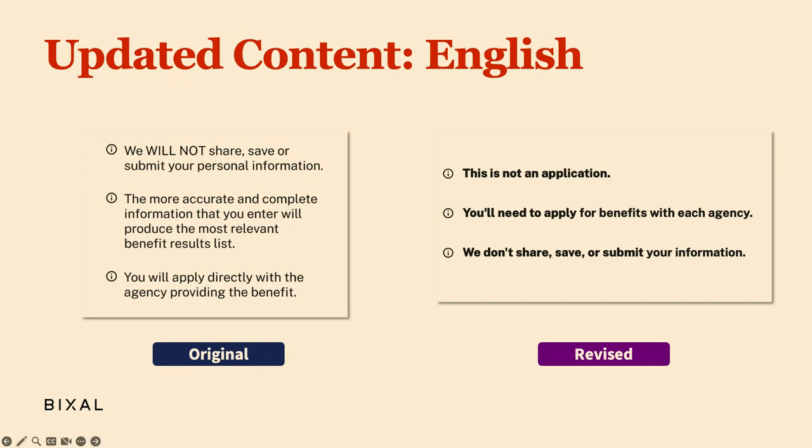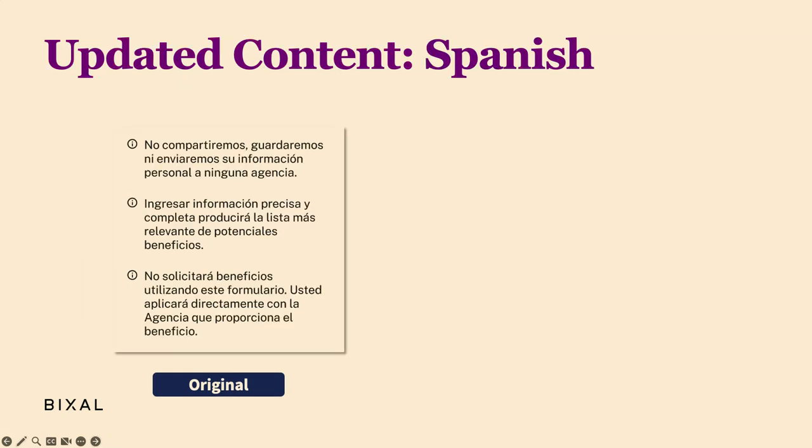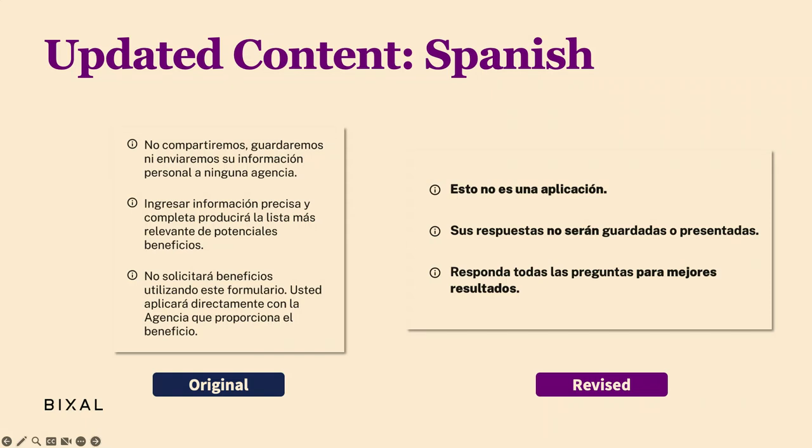So we opted instead for these shorter, direct statements. For example, this is not an application, and we put that one at the top to make it very clear, very in your face. And similarly, in Spanish, next slide. Perfect. And we followed a pretty similar approach in Spanish. So in this particular case, ultimately what we learned again was that both languages needed a little bit of plain language support to be more clear for our participants. And the end result ended up looking kind of similar in that the text in English and in Spanish ended up going for this very short, direct, plain language route.